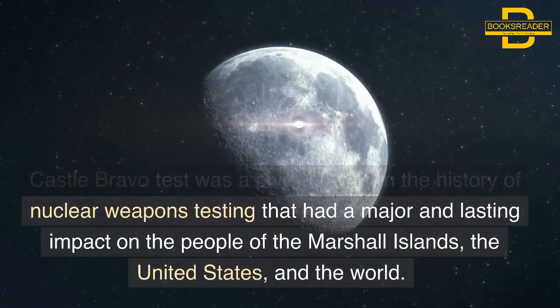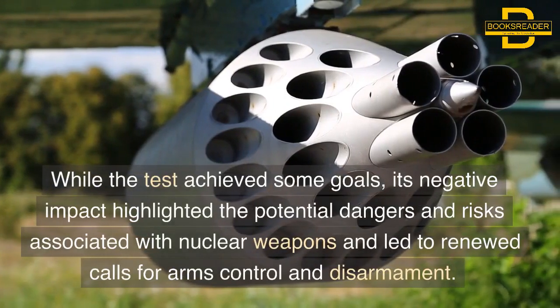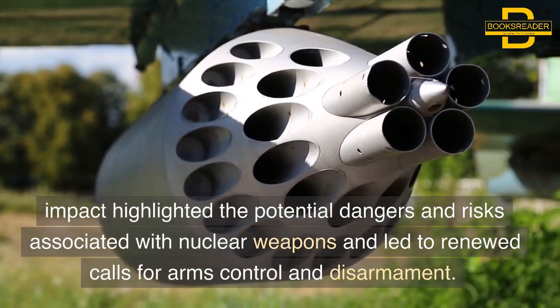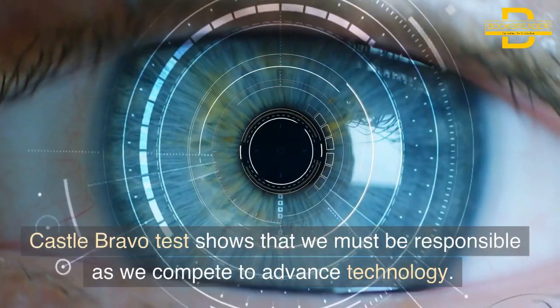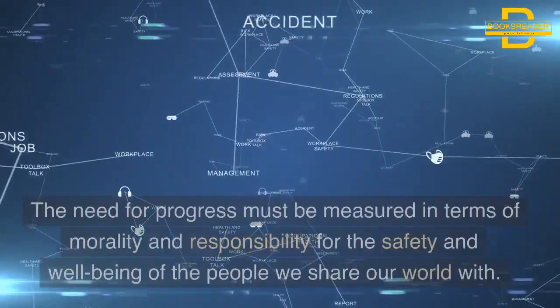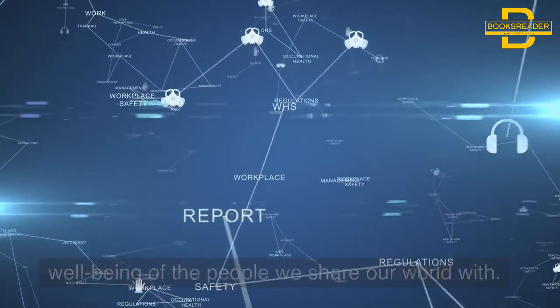The Castle Bravo test was a pivotal event in the history of nuclear weapons testing that had a major and lasting impact on the people of the Marshall Islands, the United States, and the world. While the test achieved some goals, its negative impact highlighted the potential dangers and risks associated with nuclear weapons and led to renewed calls for arms control and disarmament. The Castle Bravo test shows that we must be responsible as we compete to advance technology. The need for progress must be measured in terms of morality and responsibility for the safety and well-being of the people we share our world with.